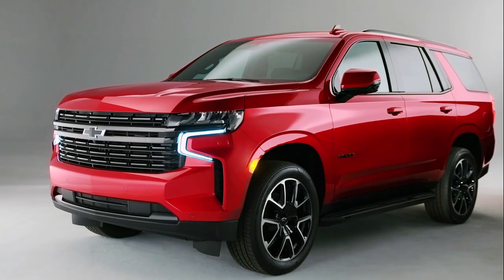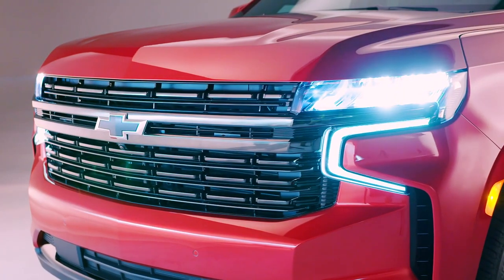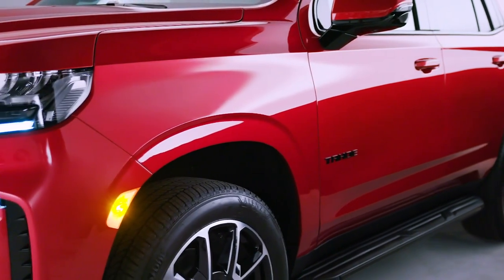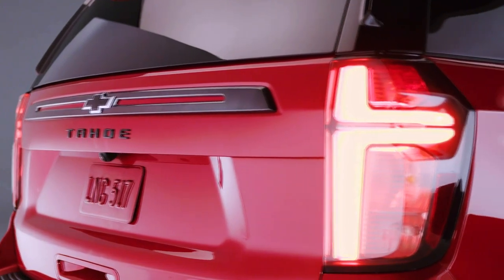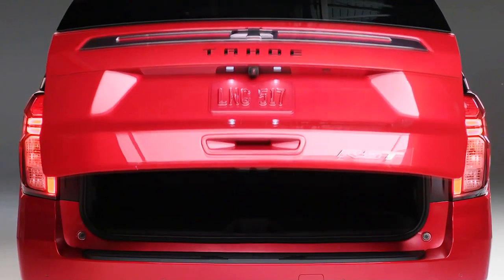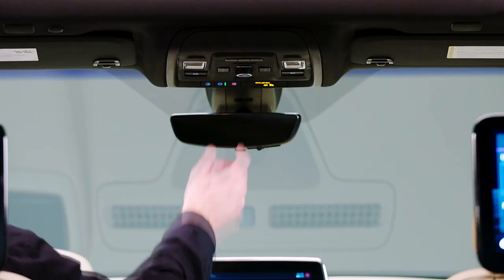It may be cheaper than the Ford and much cheaper than the Lincoln, but it packs a bigger punch thanks to a pair of available V8s. The smaller one feels a little weak, but opt for the full-fat 6.2 and you'll soon see the Ford as nothing more than a speck in your rear-view mirror. And while the interior is a far cry from the Lincoln's, the amount of gadgets available is mind-boggling.